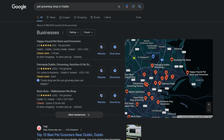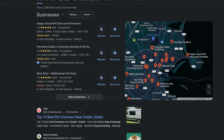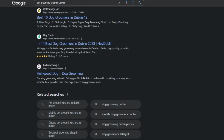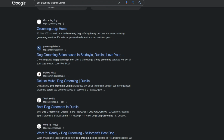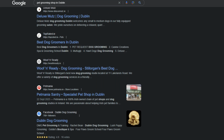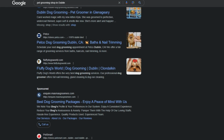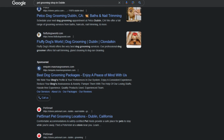You get the point, and then you want to go find the websites that are not ranked in the top. Proceed to scroll down and explore the second or third page of the search results. The websites listed here are not on the first page, meaning they are potentially losing customers and revenue. Your role now is to assist them in ranking higher in search results.